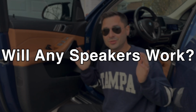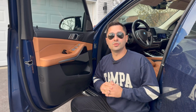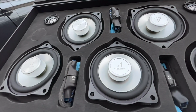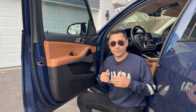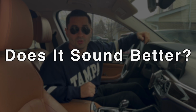The next question, do speakers also have to be from BimmerTech? If you decide to upgrade the speakers on your car, you can choose whichever brand you want, but the settings on the amp may need to be modified depending on the specs of the speakers. If you opt for the BimmerTech speakers, there will already be a tune for them in the amp preloaded for you.